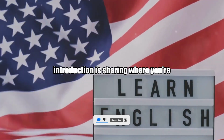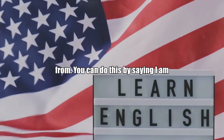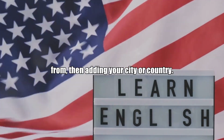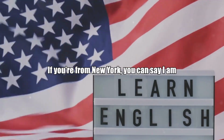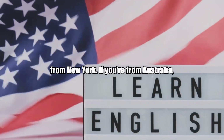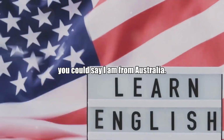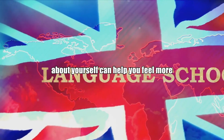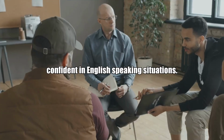Another important part of an introduction is sharing where you're from. You can do this by saying, I am from, then adding your city or country. If you're from New York, you can say, I am from New York. If you're from Australia, you could say, I am from Australia. Knowing how to share these basic details about yourself can help you feel more confident in English-speaking situations.